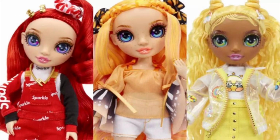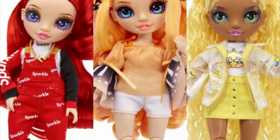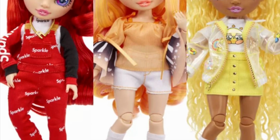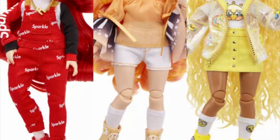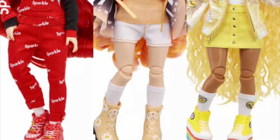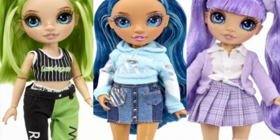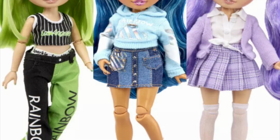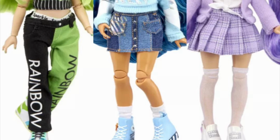So the official stock photos for the new anticipated Junior High series from Rainbow High have been kind of trickling out very slowly, one by one. That's why I haven't made a video sooner, because I did want to wait until I had an actual substantial amount of official stock photo images to show y'all. Because if I just have a bunch that are the newest ones and not the good quality kind, it's kind of a shame to make a video just to make a video. So I waited, and now I have the better images and all the images I could find. So that's why I waited.